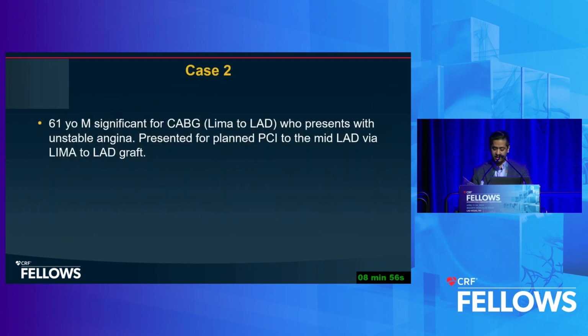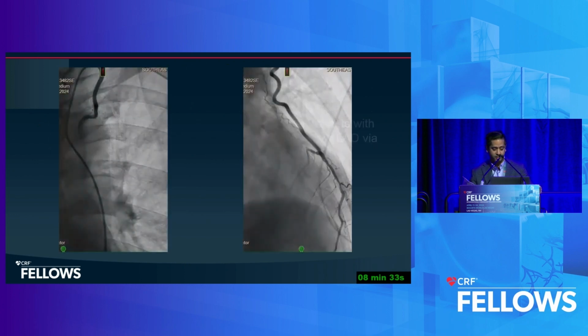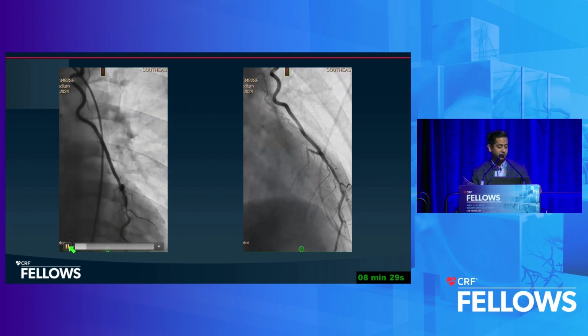And then this is a second case. So this is a 61-year-old male, just has a LIMA to LAD, came in for unstable angina. He was seen by a cardiologist at an outside facility, and came in for planned PCI to the mid-LAD via the graft. His creatinine was in the 4 range at baseline. He is planning to start dialysis in the relatively soon future, so we gave very little contrast. We were trying to give less than 70 cc's was our goal.